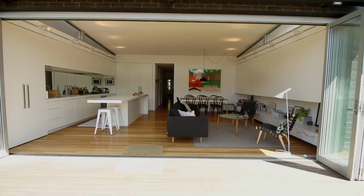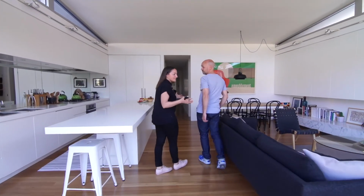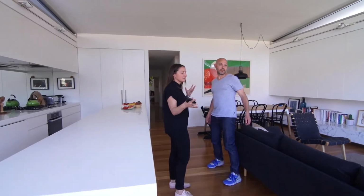I think things worked really well for us because we had great trust in Eva Marie and the team. We'd seen examples of her work and loved the finished results, so we were really confident that we were going to get a great outcome, and we just trusted her along the way. We're very happy with our choice to have used an architect for our renovation, and I'd recommend it to anyone.